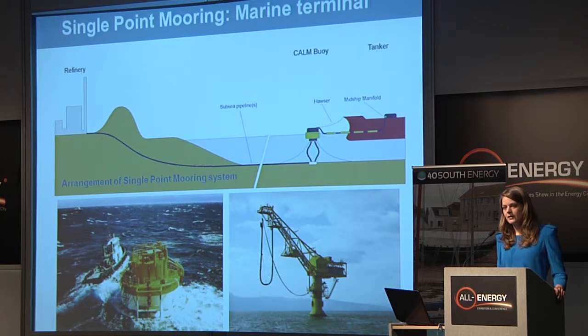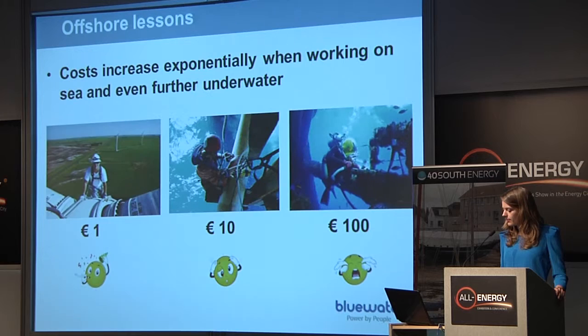The other thing we do is single point mooring systems. These are marine terminals between a tanker and shore. We have them floating as well as bottom mounted. From that experience, we have learned one very important lesson. Of course, also with our FPSOs, we've learned the same lesson: when you do something on land and it costs you €1, it's already 10 when you do that exact same thing on the water, but it's 100 when you do it underwater.